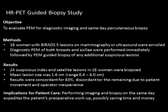How easy is this to learn? This is actually a study that was published by University of Chicago, Dr. Gillian Newstead, who is a big breast MRI person. We thought, well, give it to a person that's done breast MR that's never touched a nuclear device and see how well they do. The bottom line of her study, and you can look at it in exquisite detail, is that she felt that it really did do a cost savings in time and money.